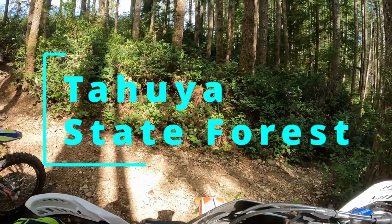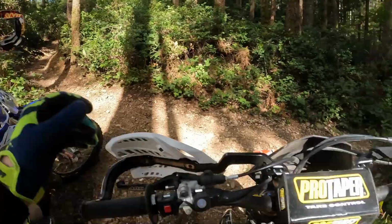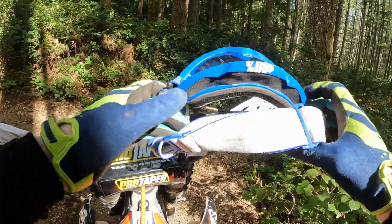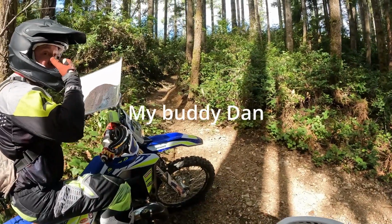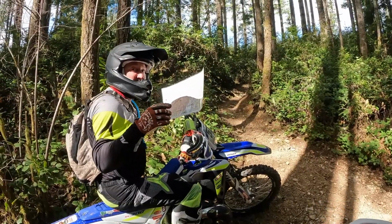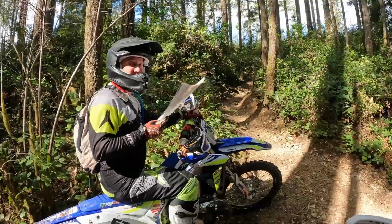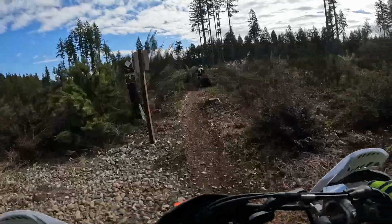That was a fucking crazy trail. Yeah, that was pretty rad. Definitely challenging. I think I remember that being one of the hardest ones out here. We hadn't been on it, but I remember somebody saying, if you get the chance, ride Tommy Trail. It's legit. And there were spots where it was legit. Yeah, that's for sure.